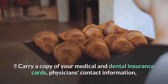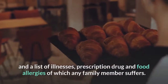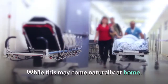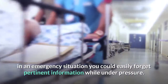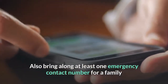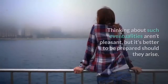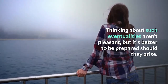Carry a copy of your medical and dental insurance cards, physician's contact information, and a list of illnesses, prescription drug and food allergies of which any family member suffers. While this may come naturally at home, in an emergency situation you could easily forget pertinent information while under pressure. Also bring along at least one emergency contact number for a family or friend who can be reached should emergency personnel need to contact them for you. Thinking about such eventualities isn't pleasant, but it's better to be prepared should they arise.